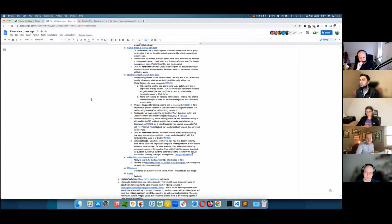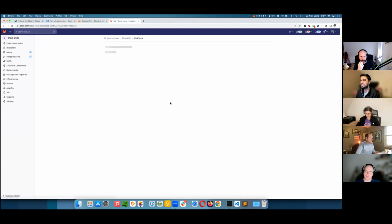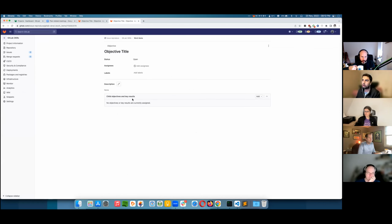Yep. So Amanda has mentioned a question here, and it was basically based on the design discussion. So right now, we don't have the tree. As you can see, we just have an empty widget. But once tree items show up here, the user will be able to click on those individual items, and that would basically open a modal dialog. And then that would show all the details similar to what this page shows.